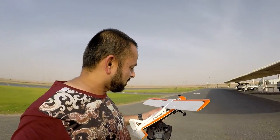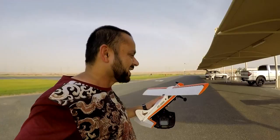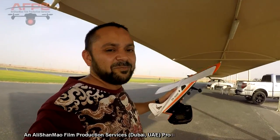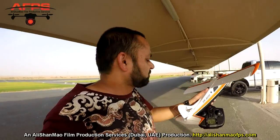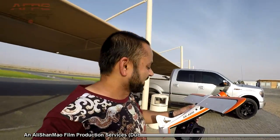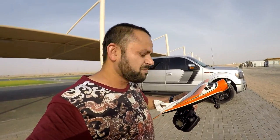And this plane still flew so wonderfully, gracefully nice that I'm simply, really, I'm more in love. I was in love with this plane when I flew it for the very first time, but now I'm even more in love with this plane. I think it's one of the best planes for me to start teaching Arish how to fly RC planes, because this is amazingly stable.